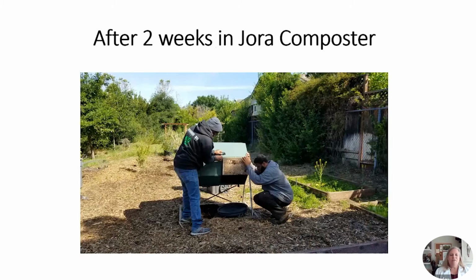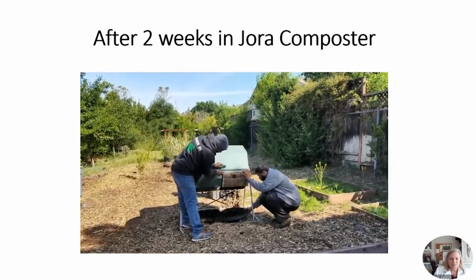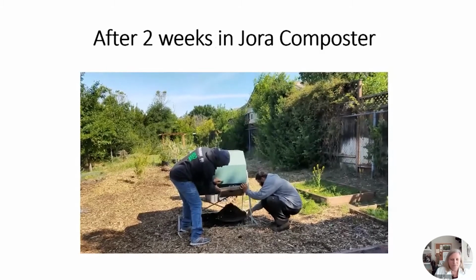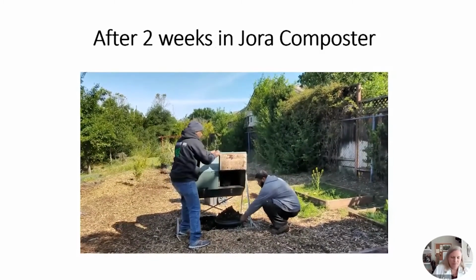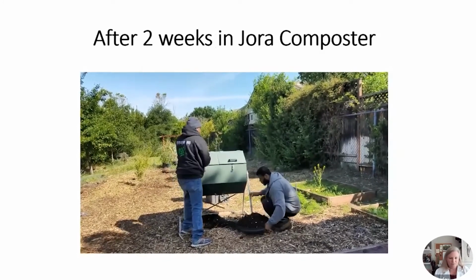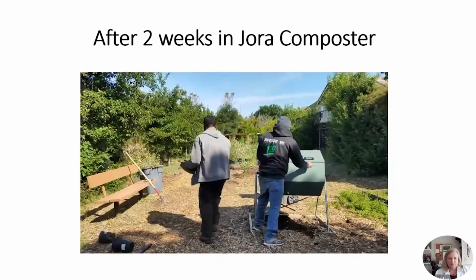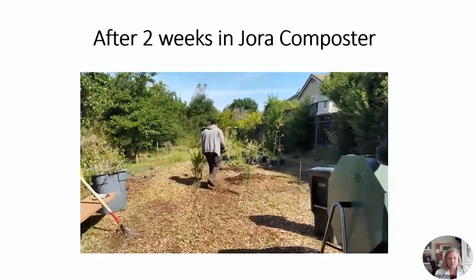All right, so again, after 2 weeks in the composter, this is what we get. We're going to dump the compost that we just created and put it in a container. Then Art's going to bring it to the active pile that we mature the areas to. So let's walk over with Art and see our compost pile over here.